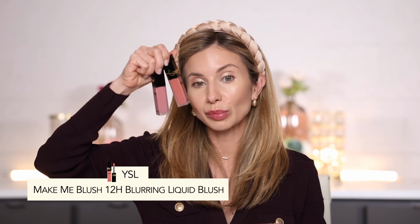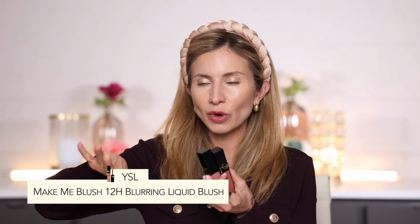Makeup is coming along. I love it. Let's go ahead and apply a little bit of blush before we go and set the face with powder. So I don't think I've shared these yet. These are the YSL Make Me Blush liquid blushes. I got these maybe a month ago. I didn't dig into them right away. I applied them once. I was a little unsure. I have fallen in love with these since then.